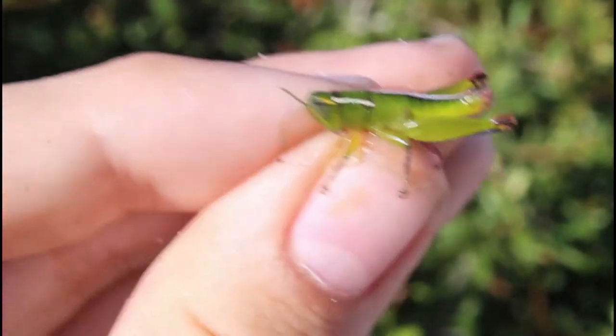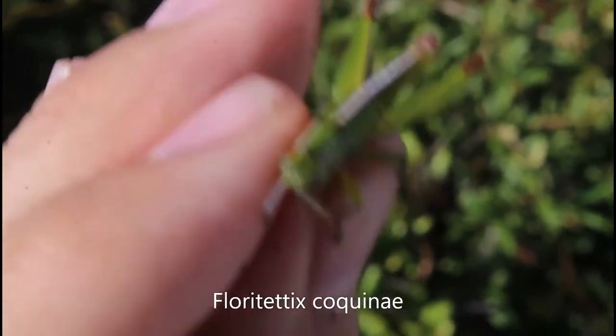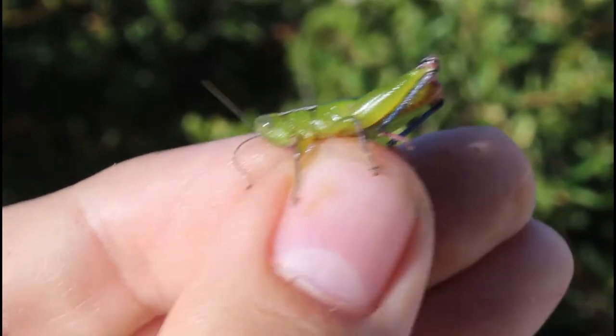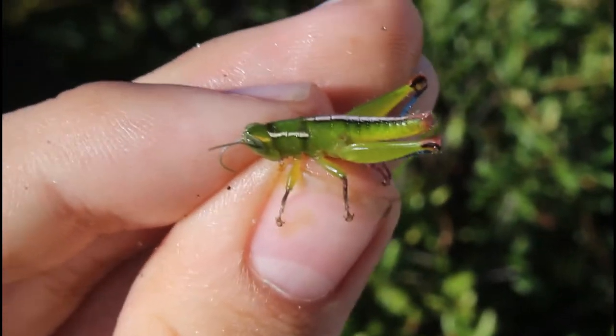This species right here is Floretetics coccinae, and Floretetics was actually at one point treated as the same genus as Aptenopodes. They were split in 2014. Floretetics are completely wingless, unlike the long wings on Aptenopodes.